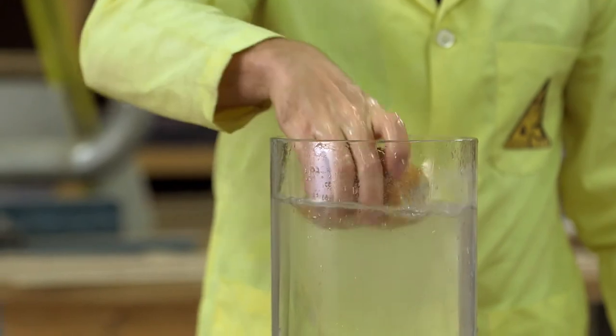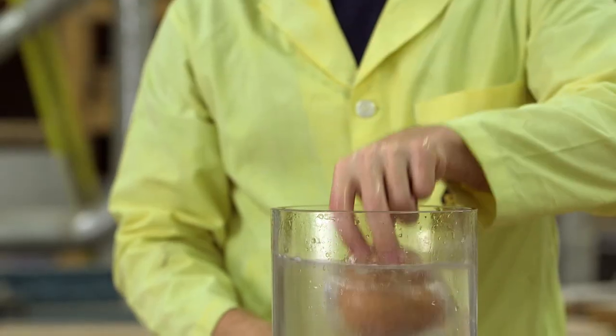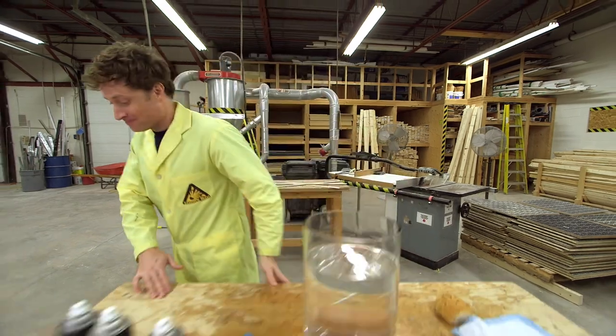Or how about a dinner roll? Dinner rolls really don't like water. See? Gross. But a dinner roll coated in hydrophobic coating? Weird. Just don't eat it. Now, it's time to max it out.